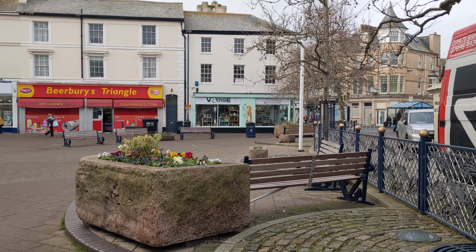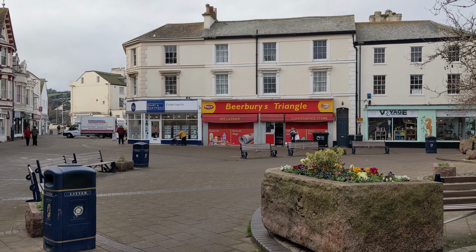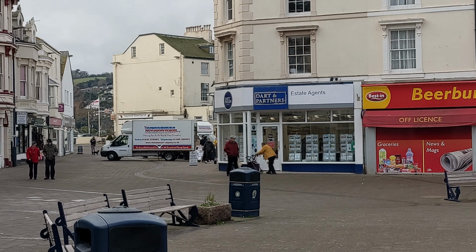Quiet triangle. Someone's moving up there. Two vans for them. Or moving in even.